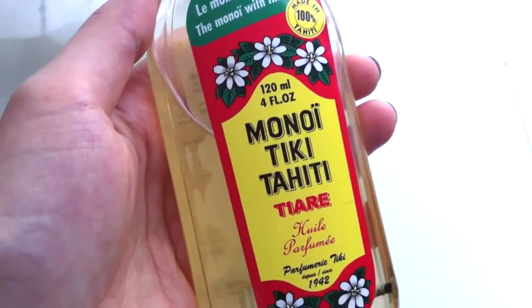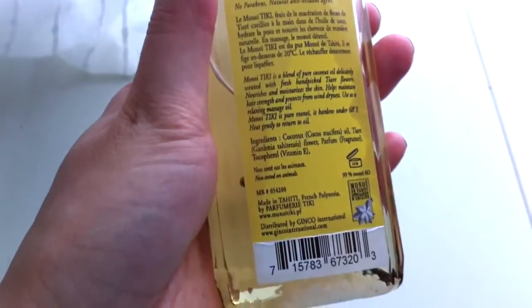The next oil I want to talk about is the Monoi Tiki Tahiti oil. This is the Tiare scented one, but this brand creates a lot of different scents, including vanilla, plumeria, jasmine. What this is, is Monoi Tahiti, which is basically tiare flowers, which is Tahitian gardenia, soaked in coconut oil, and it's allowed to infuse into the coconut oil, so it's nicely scented.